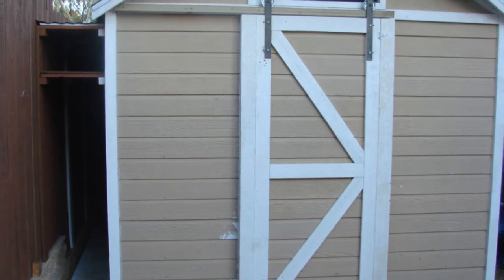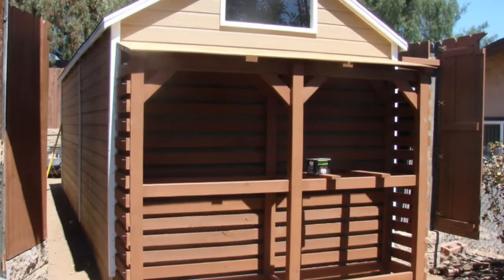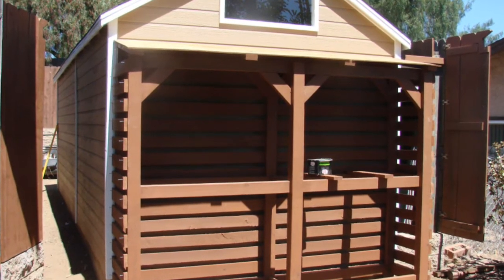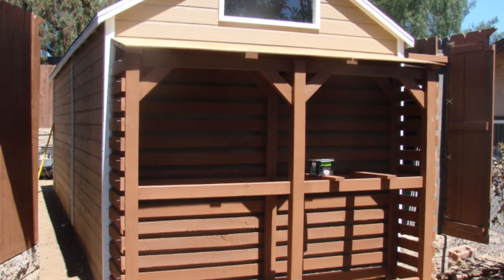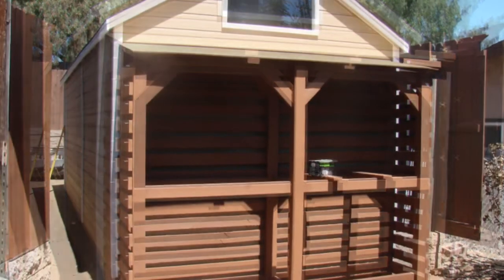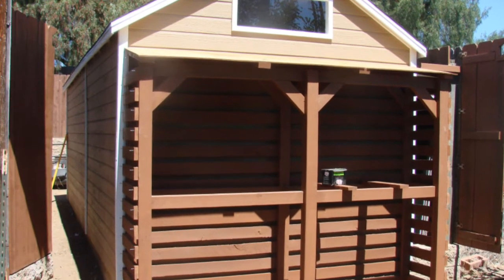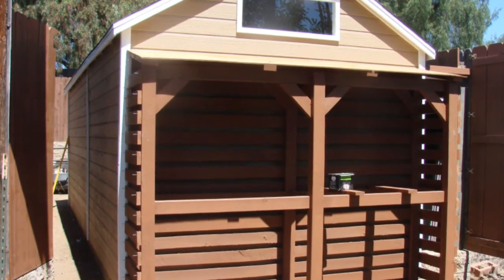He found most of the wood on Craigslist, and used some pallets that he still had left over. Now this shed is all stocked up and ready to go. He made shelves inside the shed using lumber he also found on Craigslist. In the end, he estimates that he spent about $500 total to make the 20 by 8 shed.